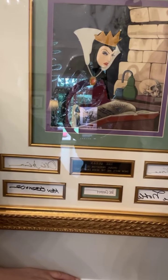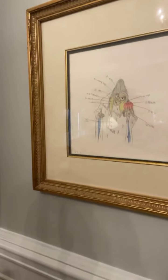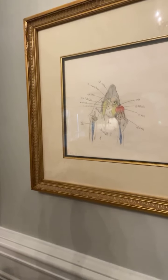Here's another really great, we're a little heavy on Snow White here, but obviously another great image here of the Wicked Queen as she's... Here you go. Okay, I'm sorry about that. That was a little technical snafu on my part.